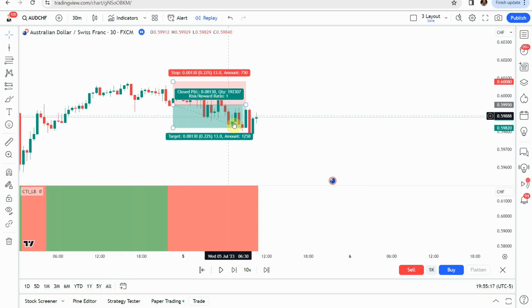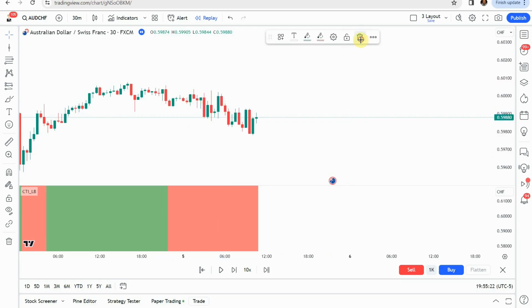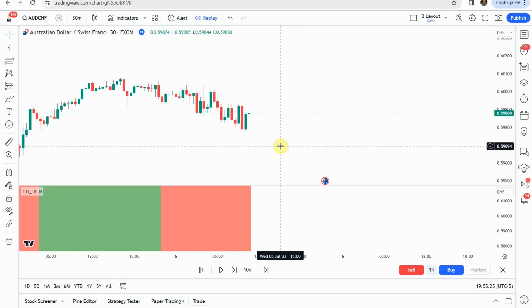And you see we kind of stumble around a little bit there, and then eventually we make that push to the downside there, once again getting us to our take profit. Alright, so that puts us at the end of the testing right there.